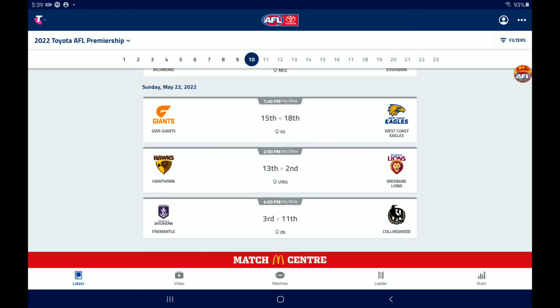GWS versus West Coast. Does this loom as a comeback game for West Coast, or will GWS put up way too much for the Eagles to handle? I'm just saying the Giants will win this game. West Coast, they did compete versus Melbourne. They stopped them from scoring for 2 quarters, quarter 2 and quarter 3. But if West Coast concede 5+ goals in the first quarter, they are gone in this game as well.